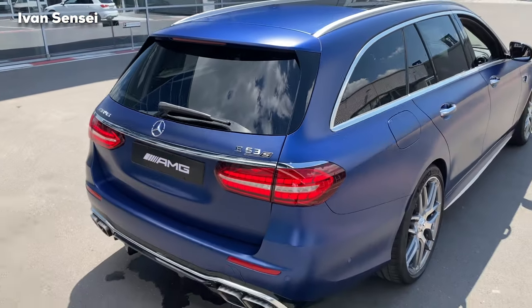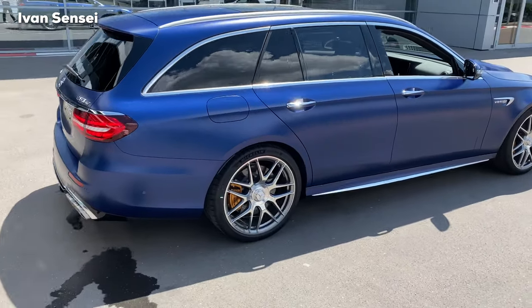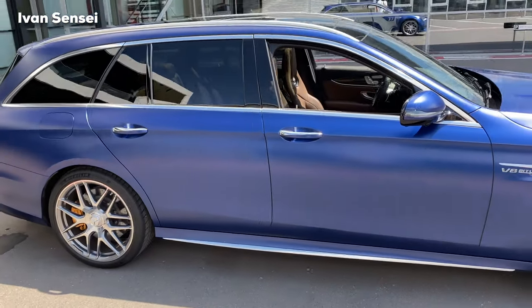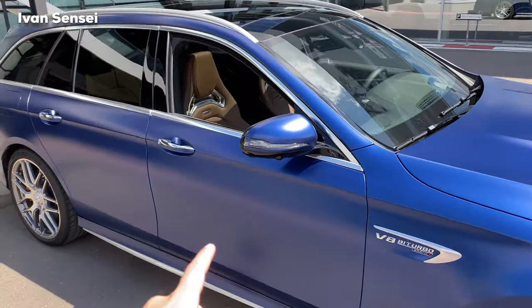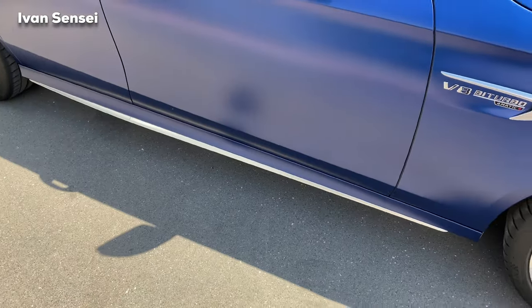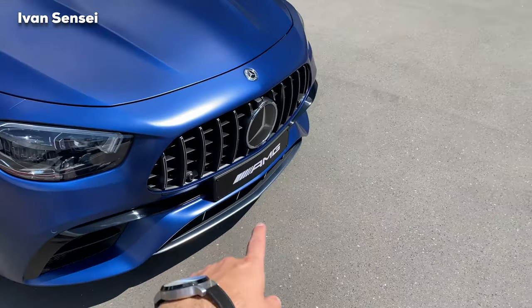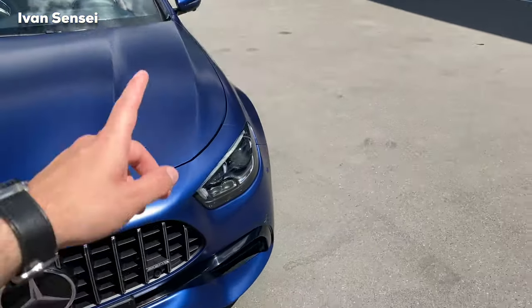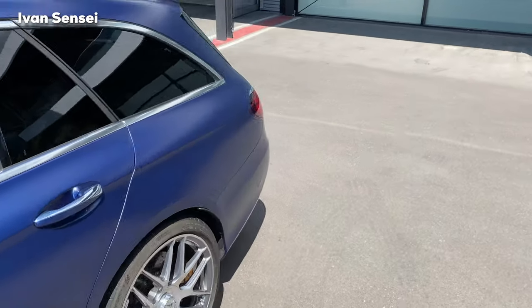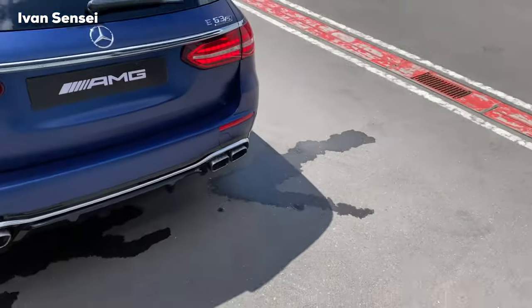Overall, fantastic design, in my opinion. You have a panoramic roof as well, and carbon ceramic brakes at the rear as well. You can also have, as I said, carbon fiber mirror caps here, and also the side skirts would be from carbon fiber, and also the front lip. And the part which was chrome at the rear, I can show you, that can be also in the carbon fiber, this one, with the carbon fiber package.